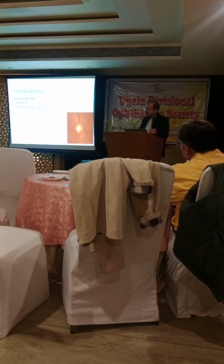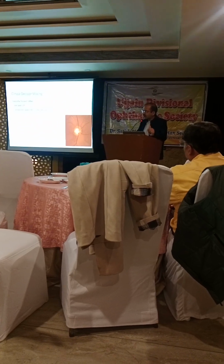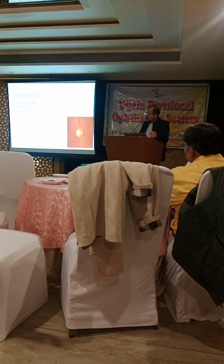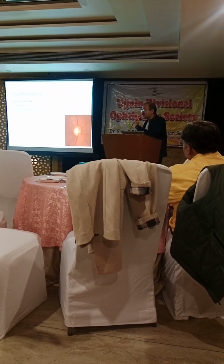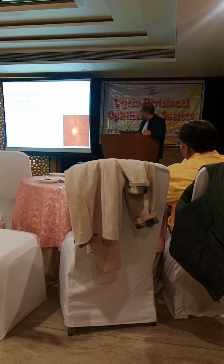You have to see the ISNT rule today, definitely. So is this disc glaucomatous or normal? Definitely it is glaucomatous, because we have already caught the point. This ISNT rule. See the arrow.